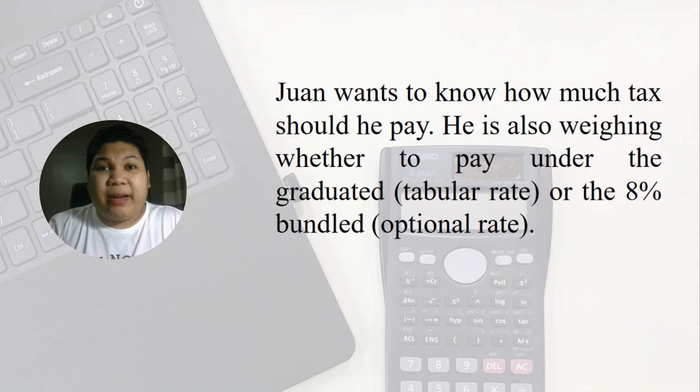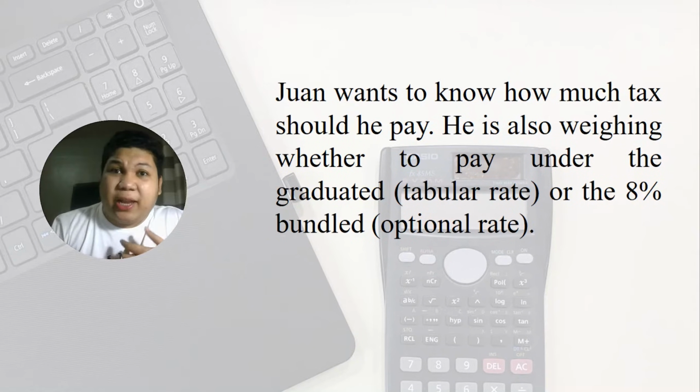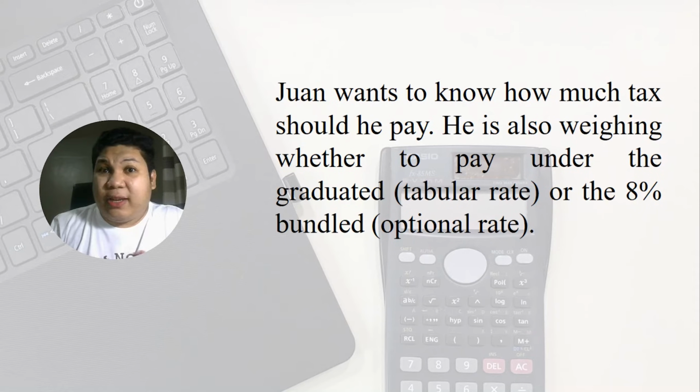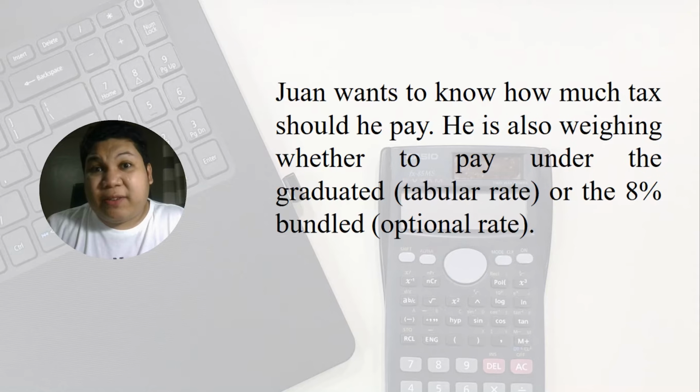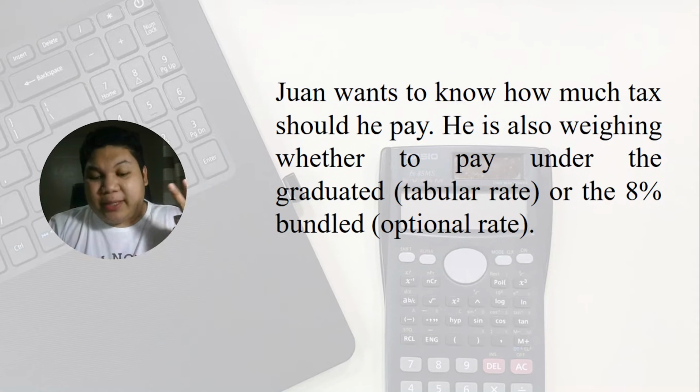But bundle rate naman? Kasi yung 8% na yan, hindi lang yung income tax binabayaran mo, pati na rin yung 3% percentage tax. Kasi pag yung annual gross sales mo di lumagpas ng 3 million, ibig sabihin di ka masasubject sa VAT. And since di ka masasubject sa VAT, percentage tax babayaran mo, that's 3%. So, under 8%, bali dalawa yung tax na binabayaran mo. That's income tax and percentage tax.